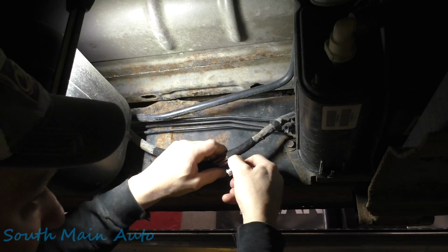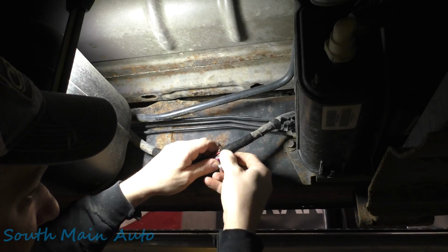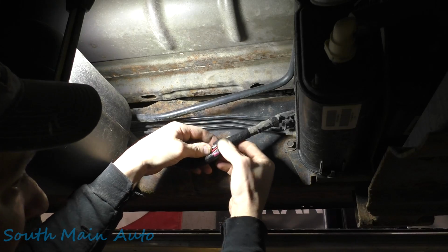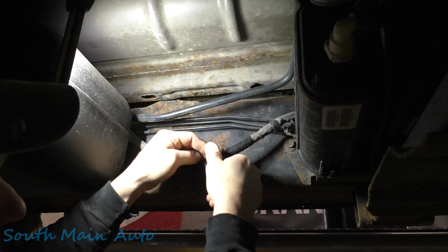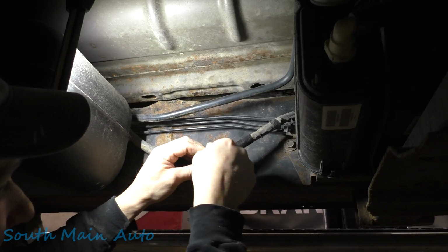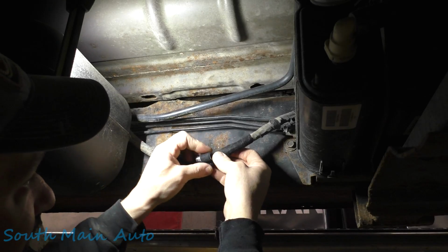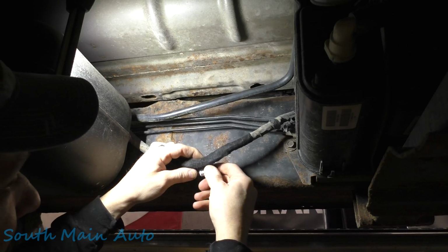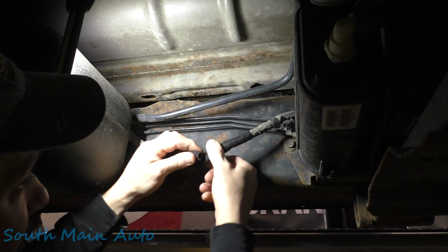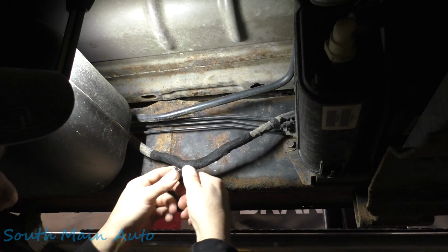This Tesa tape is really good tape. It's pretty abrasion resistant until it isn't. It's better than regular electrical tape as far as that goes, I should say, in comparison. And we're not going to run this back up over. I can't really see the need to do it how it was. Let's finish off our tape roll here.